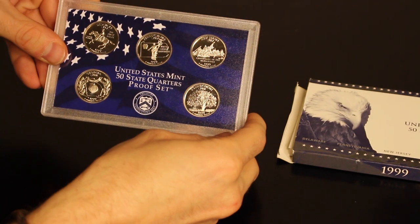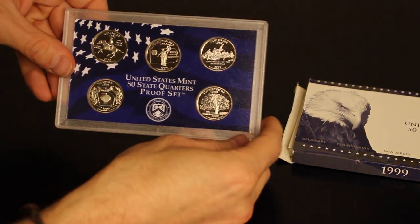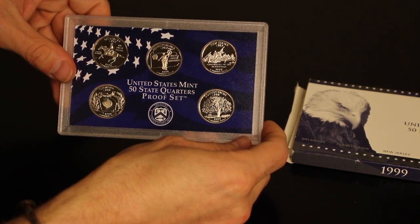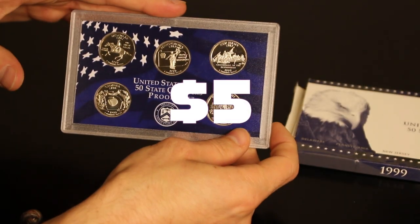Now, you've seen me get these before, it's nothing too special, but basically it's the first five state quarters with a mirror-proof finish. Nothing special, but if you do have an album where you collect the state quarters, you can crack these out and it'll make them look so much nicer than the circulated ones. So anyway, worth about $5, and we'll move on to the next thing.